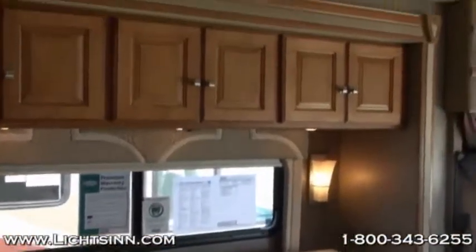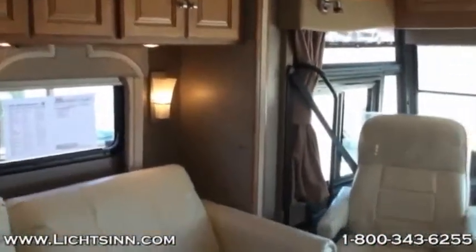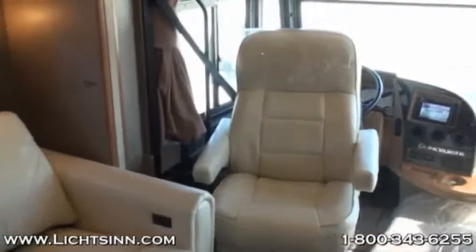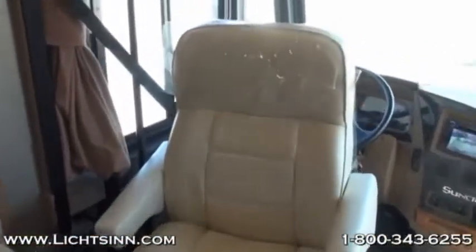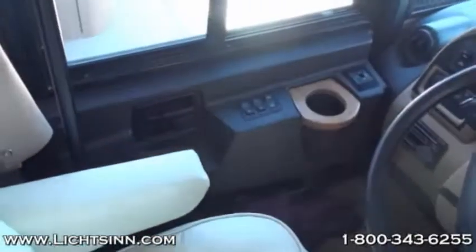Then we'll work our way forward and cover the cockpit area, touching first, Casey, on the driver's door up front. Sure. So one of the really nice features about the Adventure and Suncruiser is the fact that it does have the driver's door. So again, this driver's seat is a 6-way powered, so I'm just going to go ahead and move that back so you can get a better look at that.